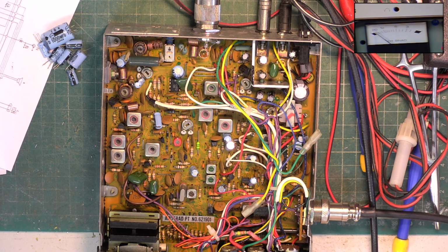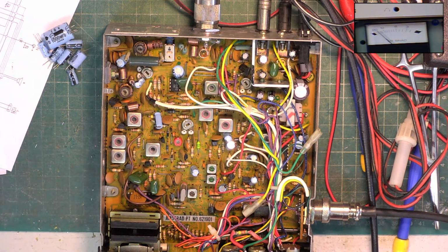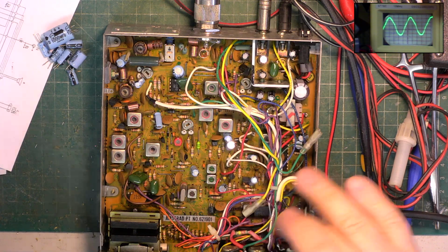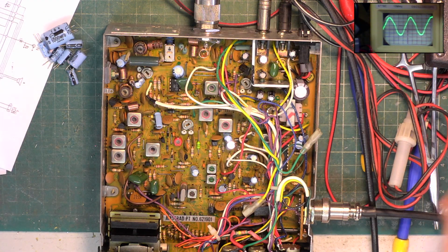I think we're on business in Skegness later today, so I'll take one of the vintage camcorders. Switch to the oscilloscope, and as you can see, I haven't reset the detector yet. I will need to do that.